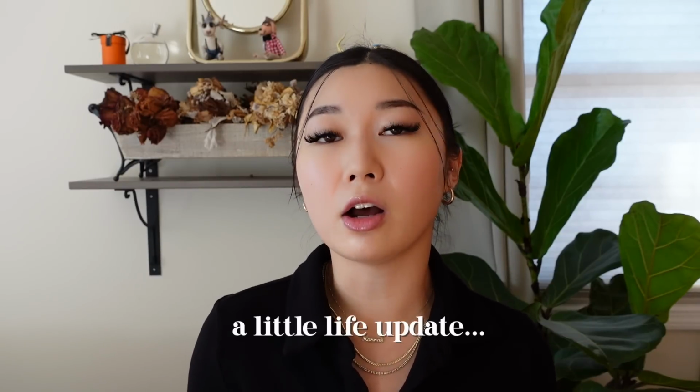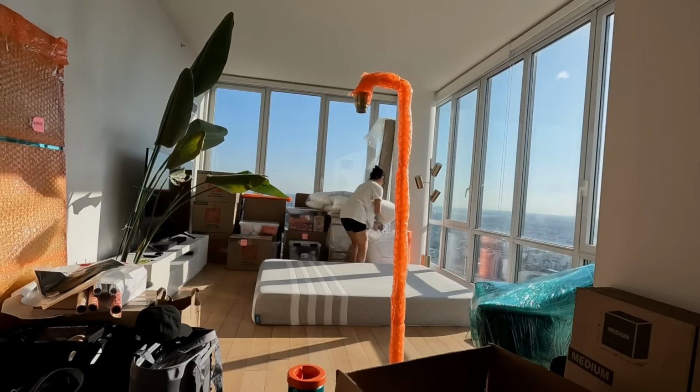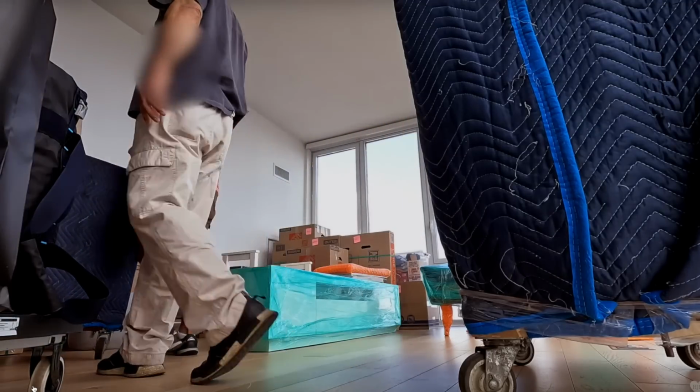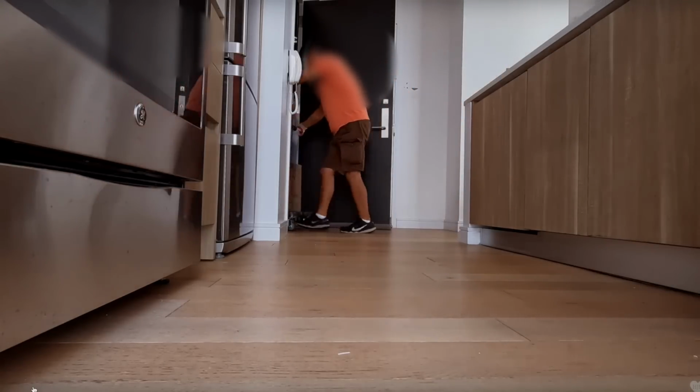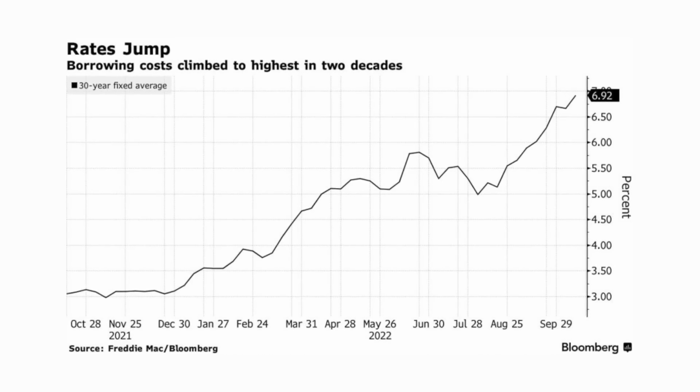Now, just a little update on our housing plans. If you guys have been following me, you know that my husband and I moved out of our high-rise apartment in Long Island City a couple of months ago in hopes to buy a place. However, we just decided to put that on hold because we didn't feel like the timing was right to buy right now. The interest rates are so high right now while the prices of the homes are still high, so we decided it was best not to rush into it.